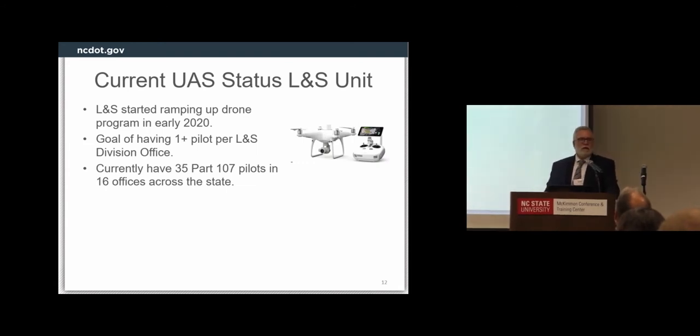Prior to that, we had about 5 pilots in the unit, and we had a couple of UAS platforms borrowed from the aviation department. So in early 2020, we set a goal to have at least one pilot per LNS division, and location surveys is in every division. So we wanted to have the pilots in the areas where they're needed so they could get to the site quickly. And I have to give the hats off to our staff. Once we challenged them, we actually now have 35 Part 107 pilots in the unit. So we far surpassed one per office, which was our original goal.